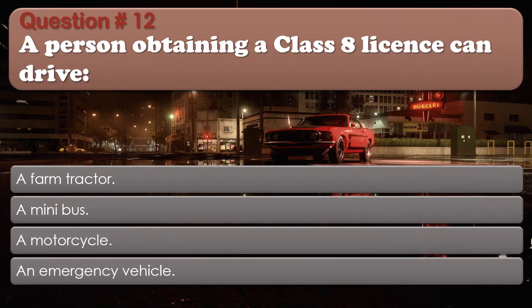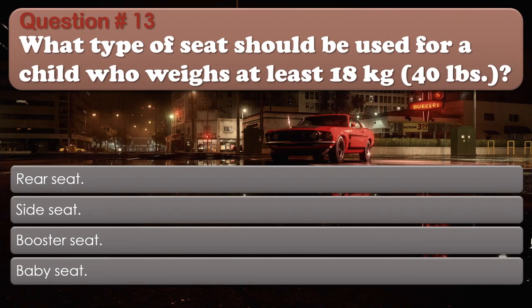Question number 12. A person obtaining a Class 8 license can drive a farm tractor, a minibus, a motorcycle, an emergency vehicle. The correct answer is a farm tractor. Question number 13. What type of seat should be used for a child who weighs at least 18 kilograms? Rear seat. Side seat. Booster seat. Baby seat.